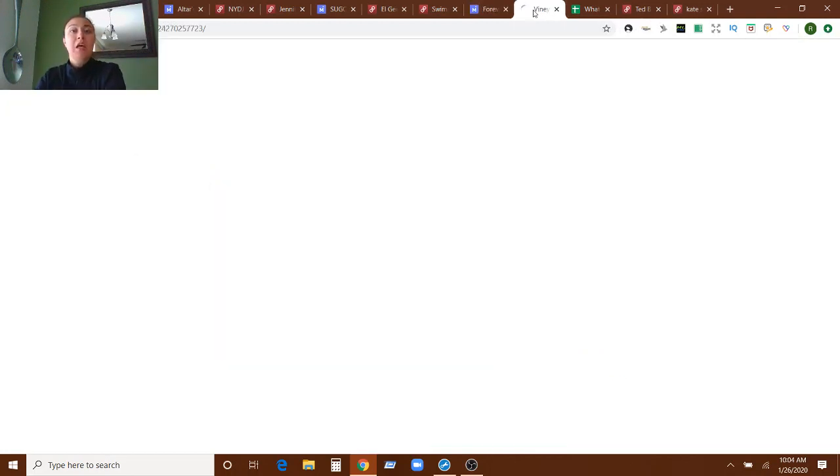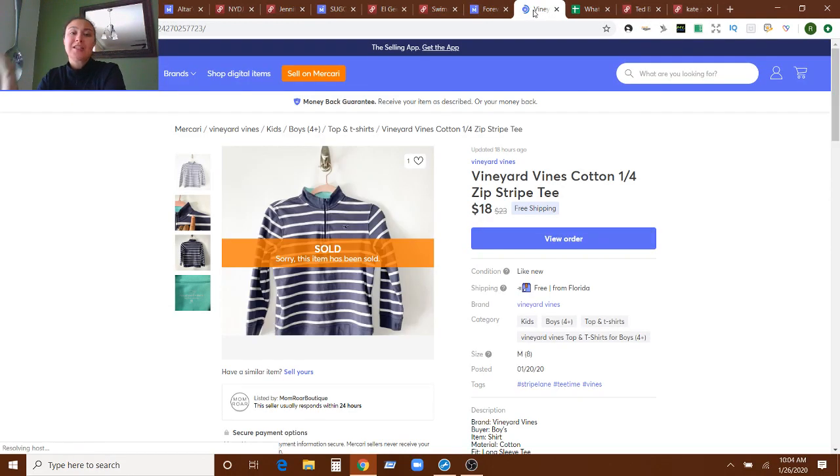Fine. Next up is, not surprising, Vineyard Vines, but a kid's item, just a long sleeve striped tee. And I could have kept this for Geo, but the fact that it's still a few sizes away, do I really want to keep it, or could I sell it? I figured I would sell it. We're not super preppy. It'd be nice for him to have something like that, and I'm sure he'd look really cute in it, but whatever. I'm sure between now and the time he would fit in this, I'll find another one.